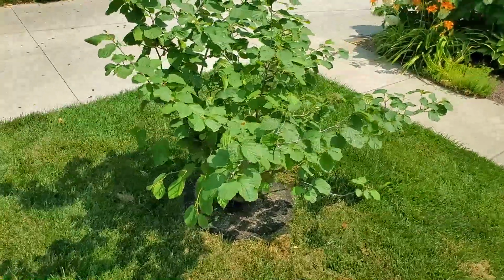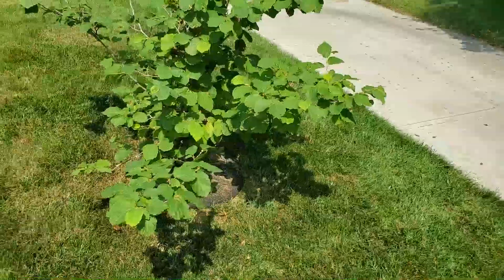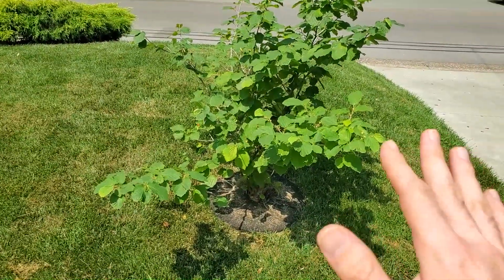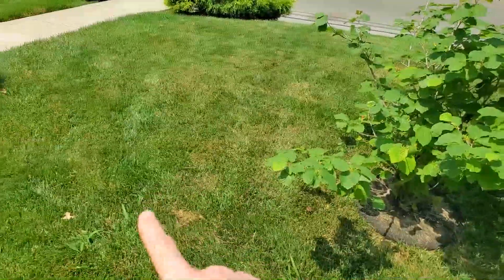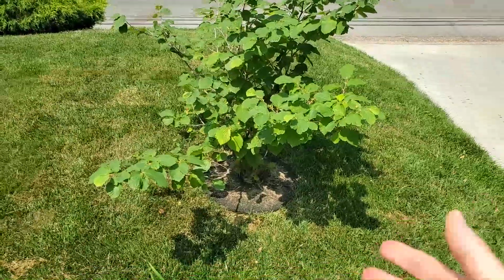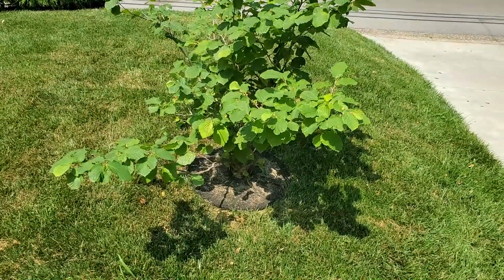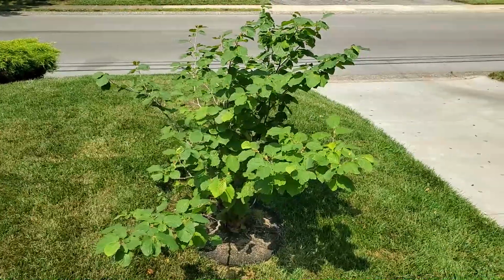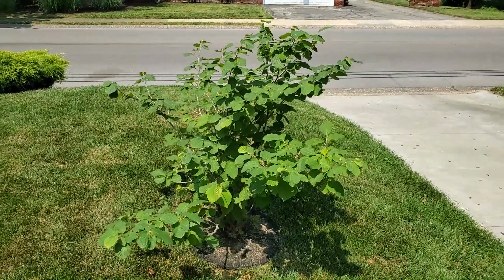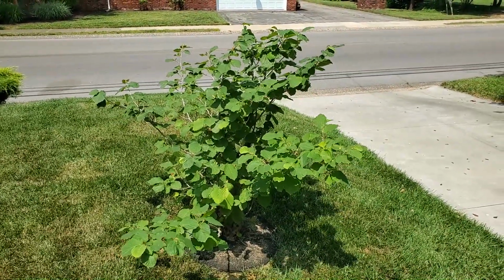This plant has not grown very quickly because I think I just kind of actually figured it out recently. The area that it's growing in, this is kind of a hill, and it gets very dry. You can see the grass around it is kind of turning brown, so it needs more moisture. I think that's the reason it hasn't grown very fast. But it is a cool little plant, and I like native plants. So Virginia witch hazel, late in the year bloomer, and kind of a cool plant.